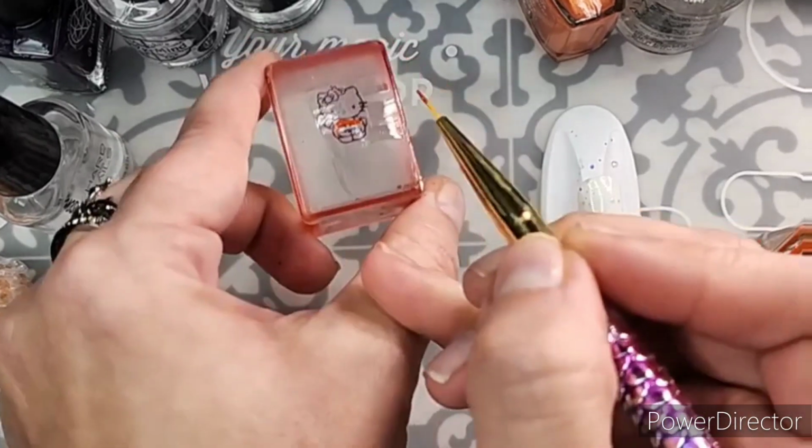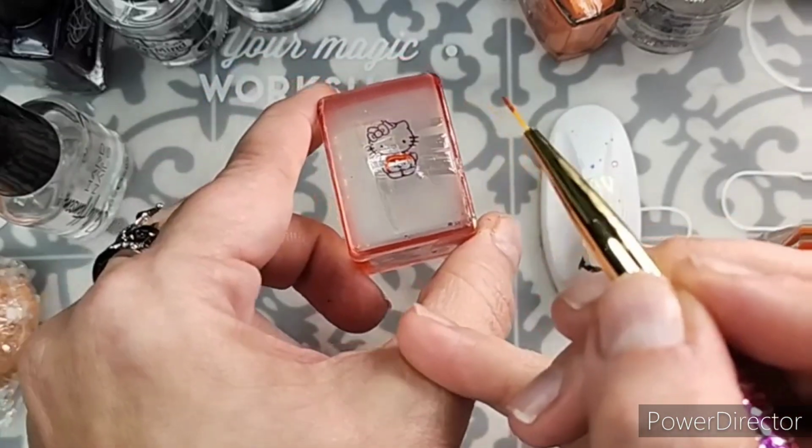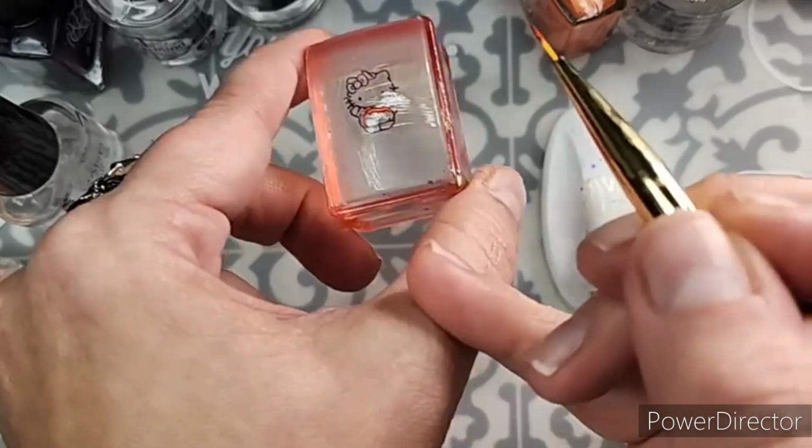And if you see what I'm doing, I know I've talked to you about this before, but I'm resting my pinky against my thumb here. Hey, Tammy, how you doing? Happy to see you. So I'm resting my pinky here.